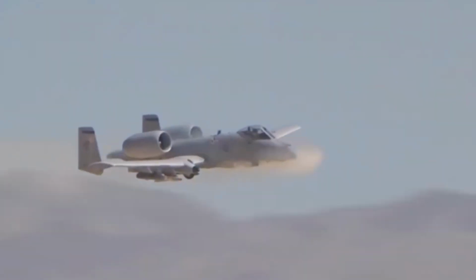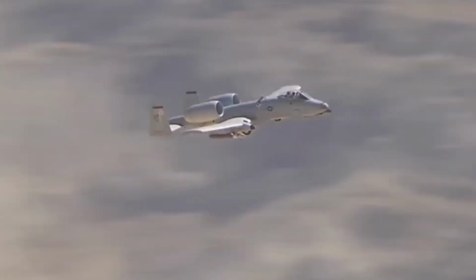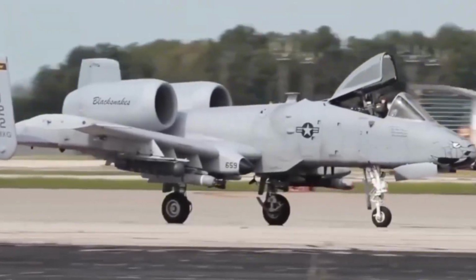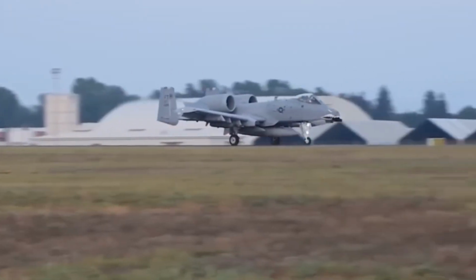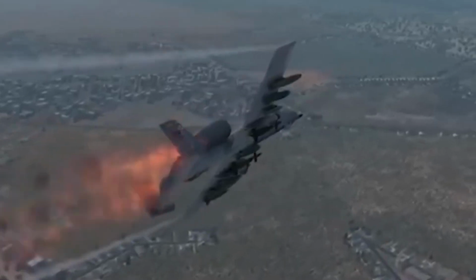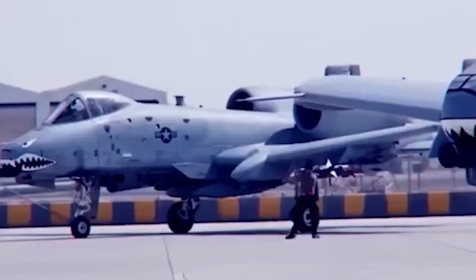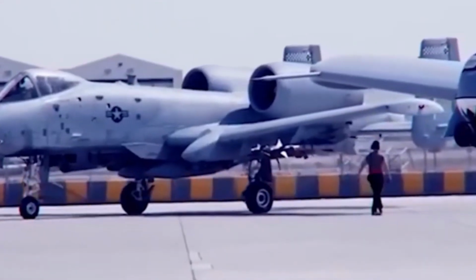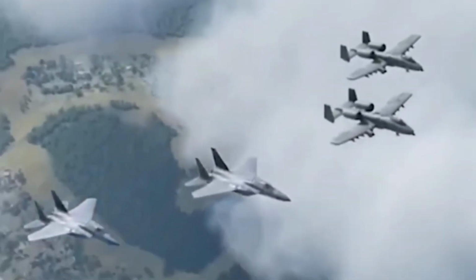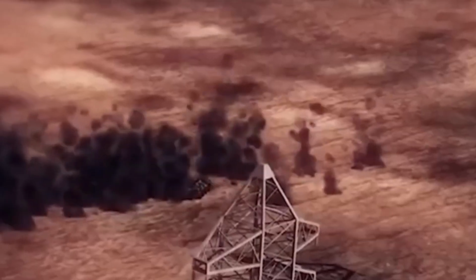The challenge of what comes next. Of course, with the retirement comes the question, what replaces it? The future of CAS is likely to be multifaceted. Unmanned platforms or drones with loiter time and precision strike may take part of the role, in particular in permissive airspace. Multi-role fighters/stealth assets. Newer jets may be adapted with CAS modules, but they may struggle to replicate the ruggedness and low-speed handling of the Warthog.